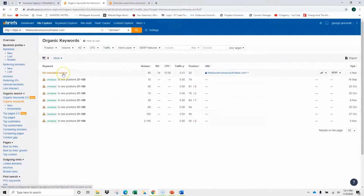Click on that. You've got the insurance source, 80 monthly volume, right? You're in position 20. Even that being your name almost, you could greatly improve upon. That's probably an easy one because you should be getting more than 0.2. You're not getting any. Being in position 20, page 2, you're getting no traffic from that word, okay? So that's one I would look at.